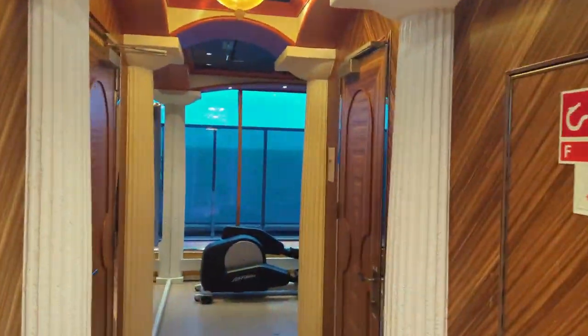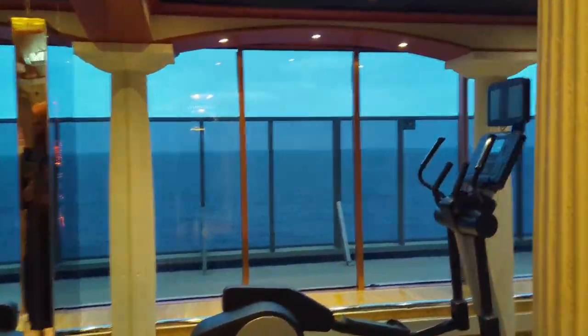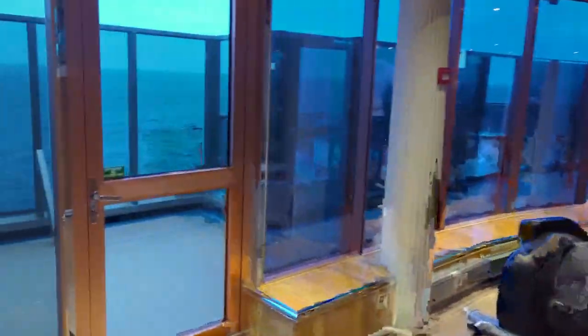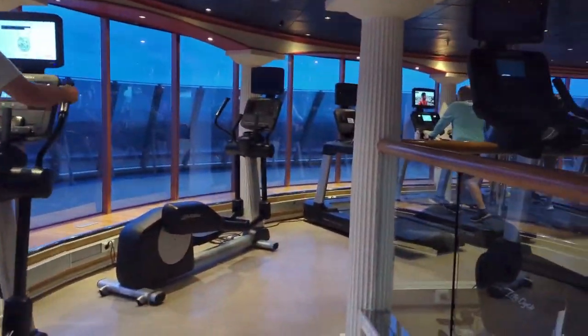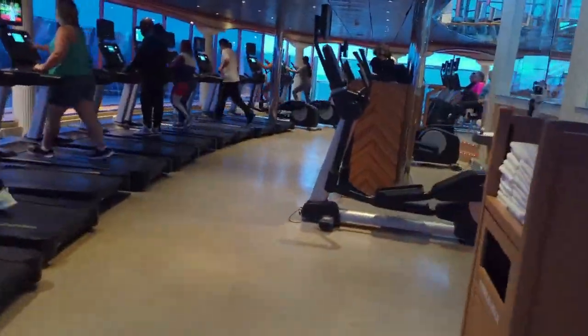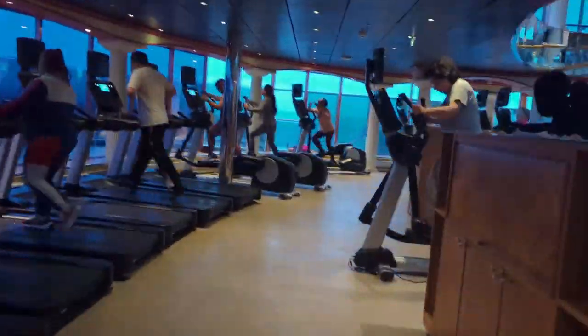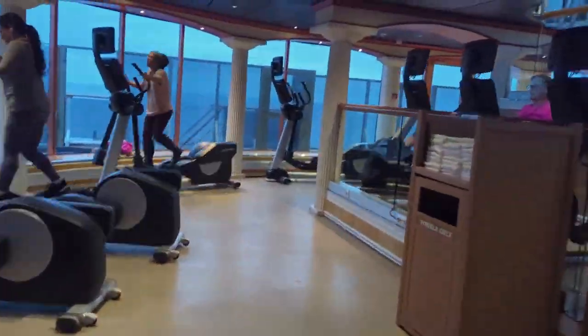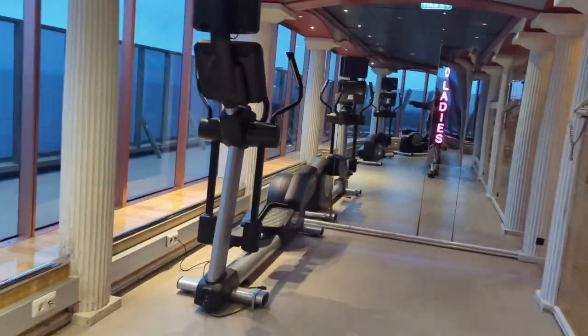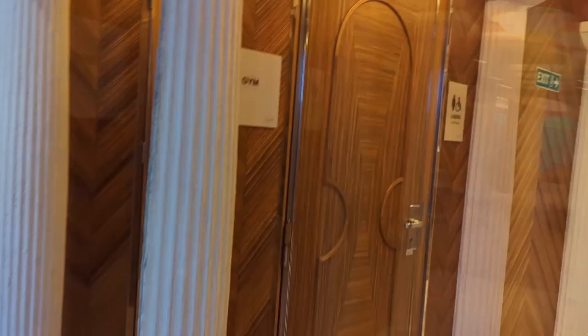As we head through the spa area to the fitness center, I do want to mention, I actually think this fitness center is pretty darn big. It's got plenty of space for everybody, so don't feel like you're going to be too terribly overcrowded. It's also a 2-story fitness center, so there is that. I love the fitness centers on the Spirit class ship because of the wraparound windows. You can enjoy a view while you're getting that jog on or that bike on.